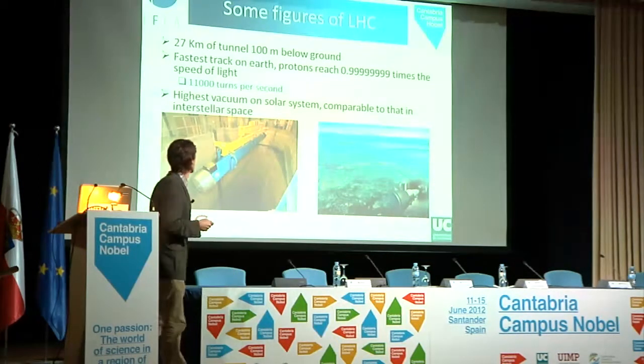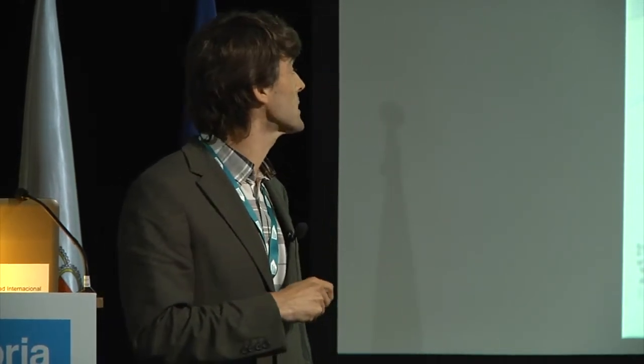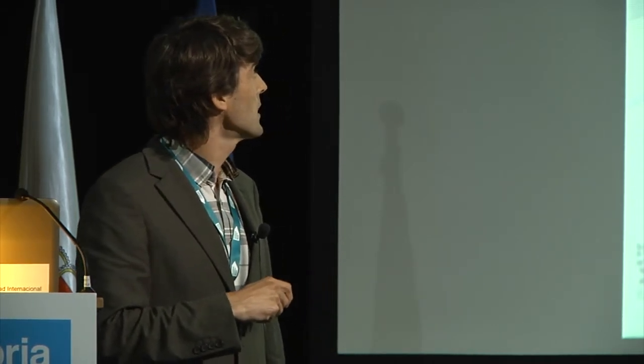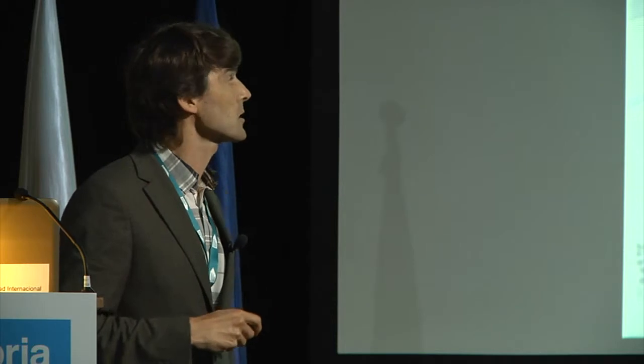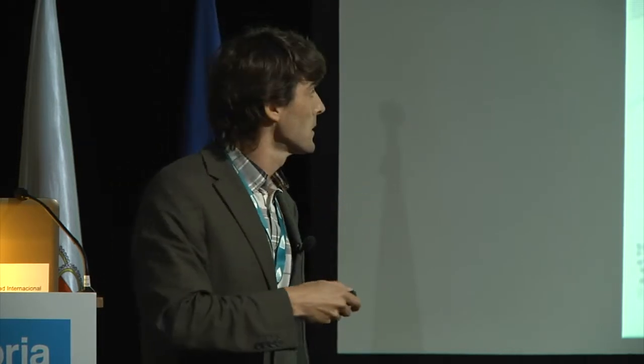So it's really fast. Also, some numbers: to be able to achieve this acceleration with a significant number of protons, the vacuum in the pipe, what we call the beam pipe, has to be really perfect. It's said also in this headline style that it is the highest vacuum in the solar system, comparable to that in interstellar space. And that in 27 kilometers.